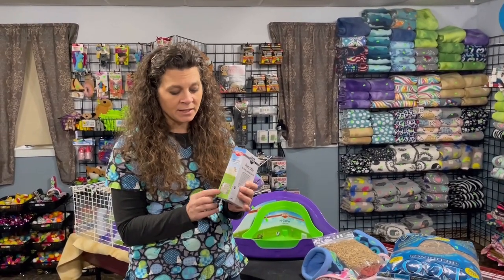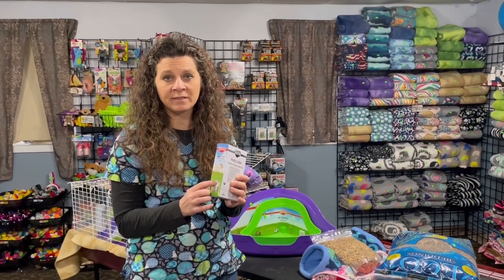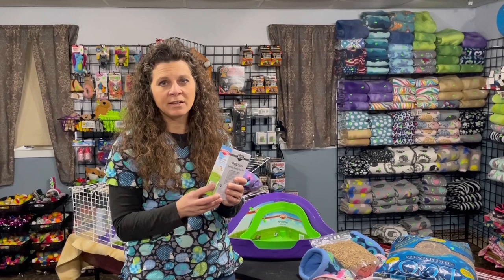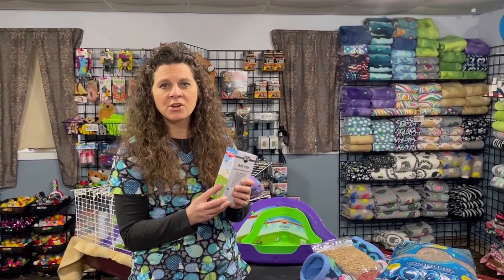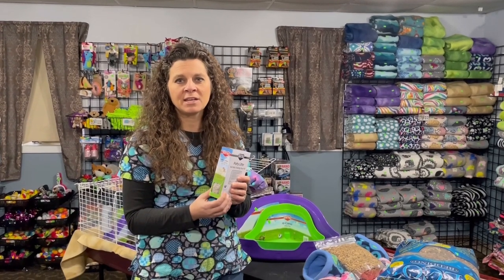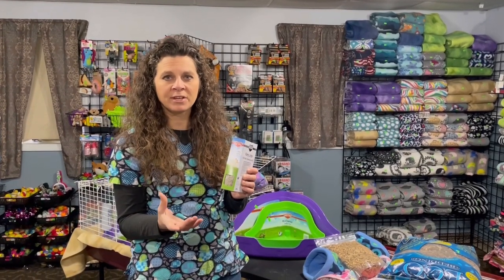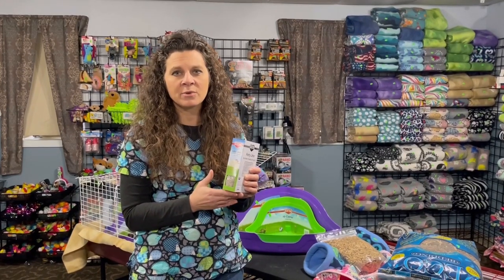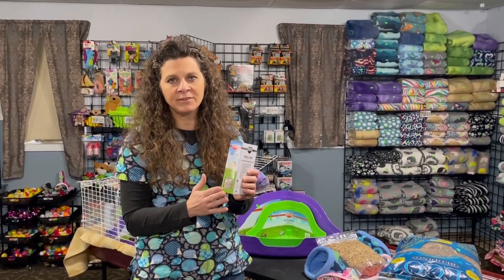The reason we like it, it is very small, tiny pieces of bentonite clay. If the hedgehog should eat it, it's certainly not something we want to encourage, but if your hedgehog does eat it, that bentonite clay will just pass right through. Sometimes bentonite is used homeopathically for different digestive issues. So we have had lots of good luck with this bentonite clay. It does not have the dust.